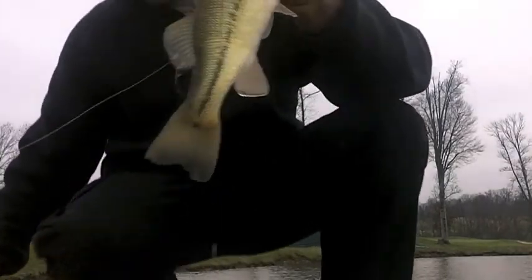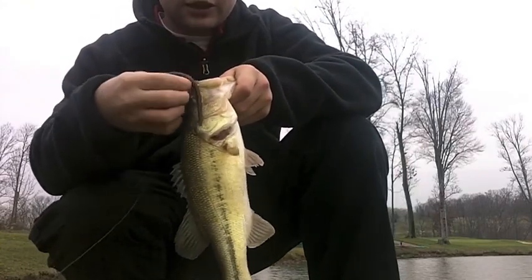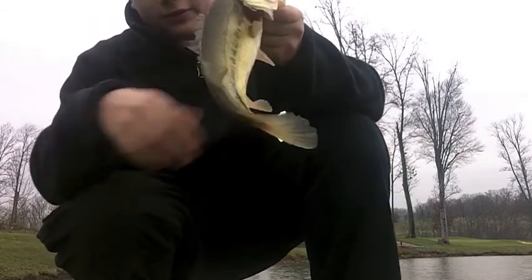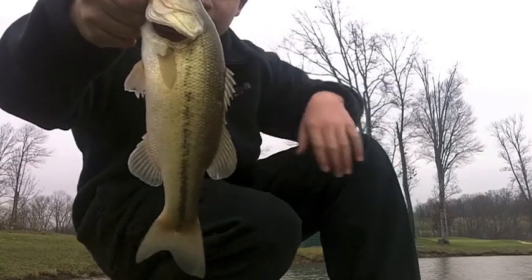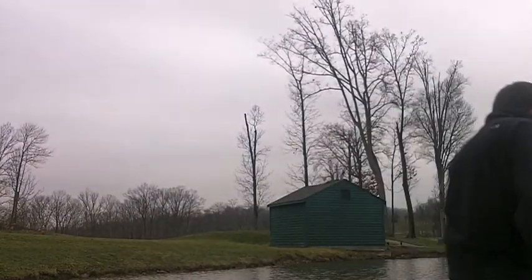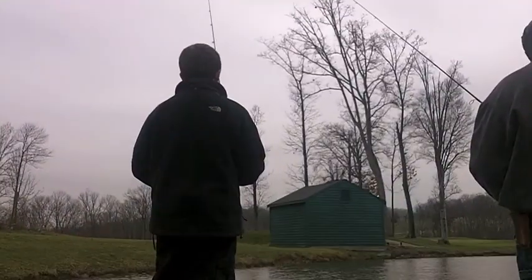That's a nice little drop shot bass. For right now, that's pretty good. The other one was maybe around the same size, possibly a little bit smaller. But that one's around 1.5 pounds. Alright guys, I'm going to release him. I'm going to try to get some more. I had another one on. I caught 4 so far.